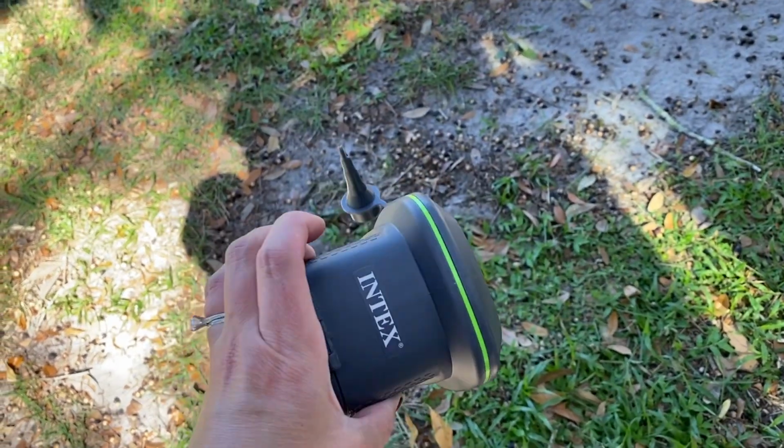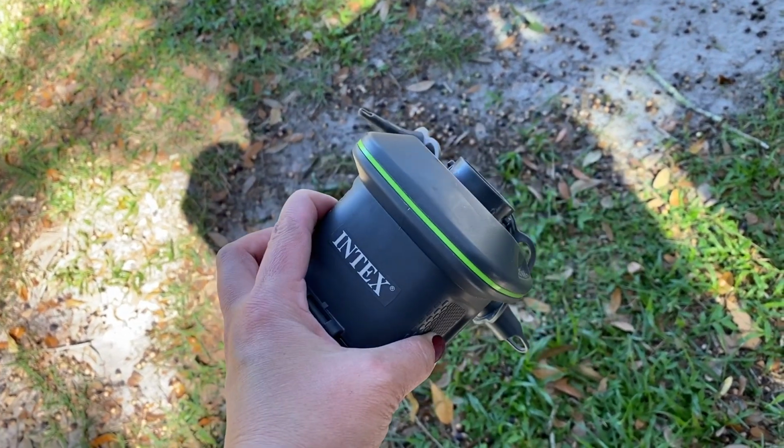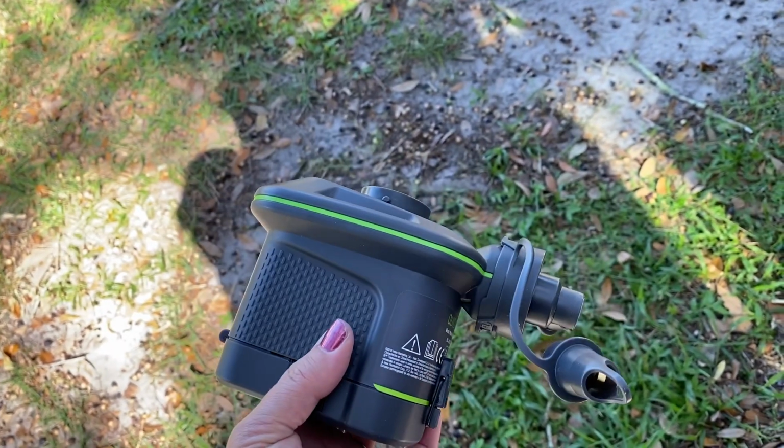So I would highly recommend a battery powered pump. We had thought about getting one that you plug into the van, but I was thankful that we didn't, because this was nice to just be able to sit inside the tent and blow up our mats. You will need extra batteries, of course, but this definitely came in helpful.